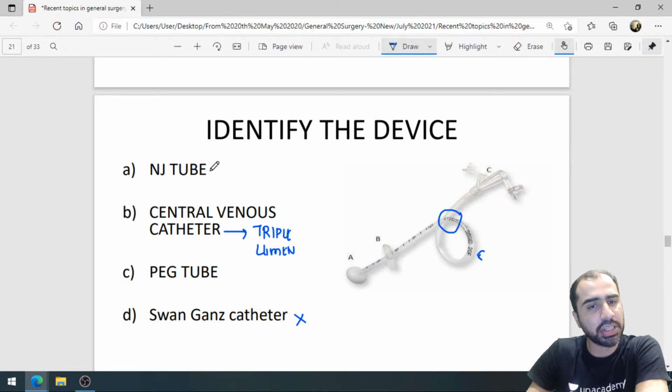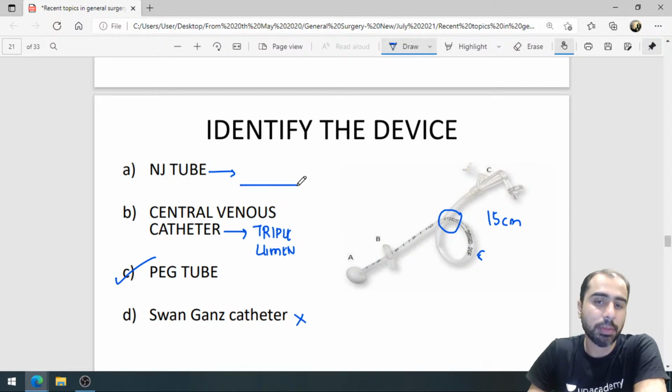What is the length of NJ tube? What is the length of NJ tube? Nasojejunal tube. So the answer here is PEC tube. I'll tell you, इस पे लिखा हुआ है 15 centimeters. It's written on this 15 centimeters. And NJ tube का length जो आप बताओगे, it's much more.